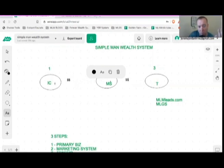So the marketing system is a second stream of income. I got income stream number one with my primary business. Number two is a second stream of income from the marketing system, and this is a residual passive income. It's paid monthly through the marketing system, as people use it. It's something we all need if we're building a business online. So this pays a monthly residual income, which is awesome.